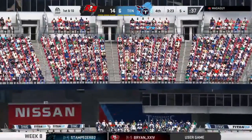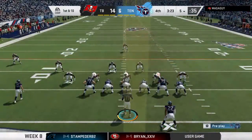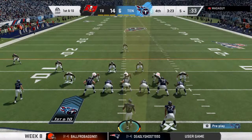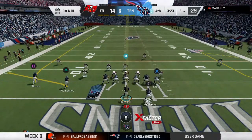You hate to give the ball away here in the fourth quarter while you're just holding a slim lead. But that punt, absolutely ideal. They pin them inside the 5-yard line. They give their defense a really nice opportunity.